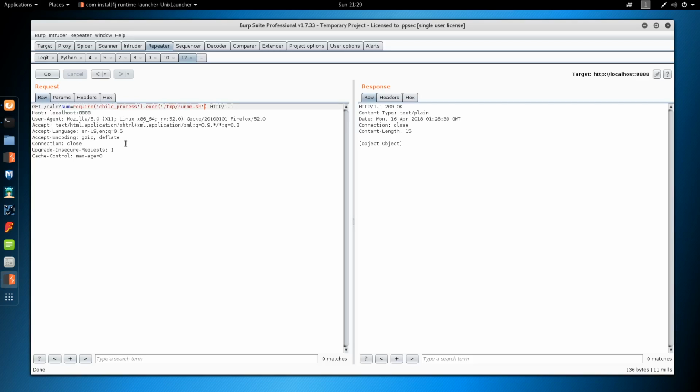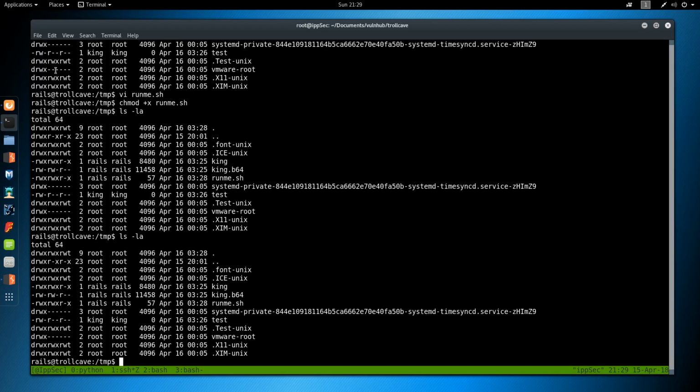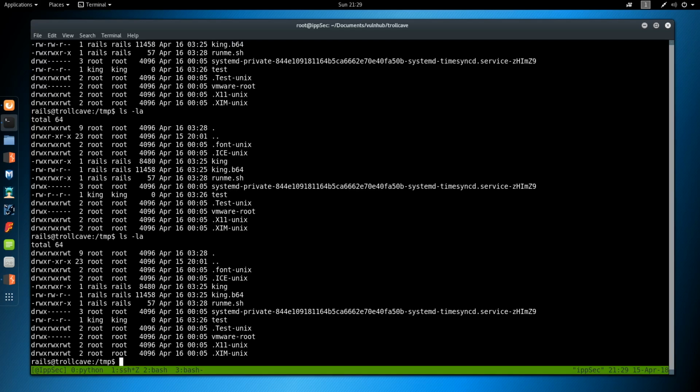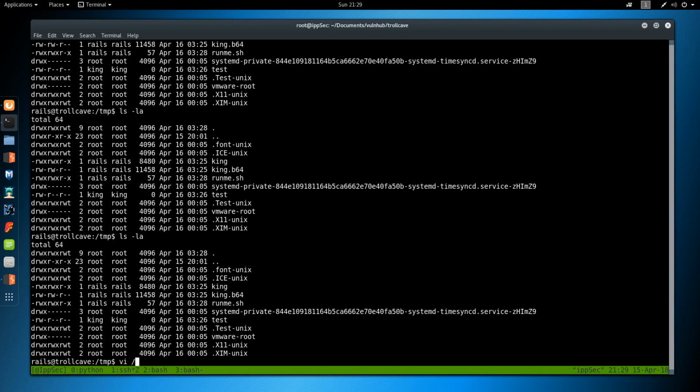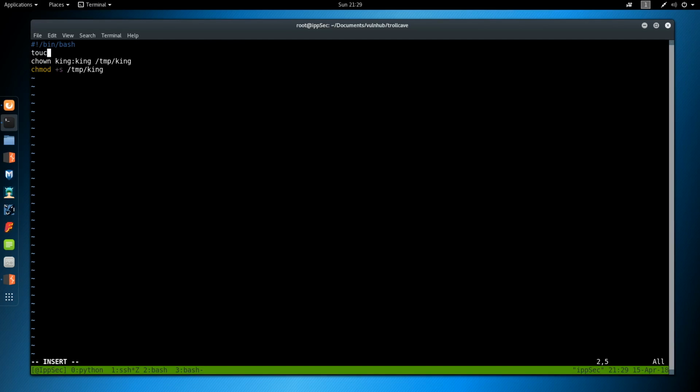So let's see. What if we go back and we try to do move temp king to temp king 2. Does that command work? No. Vi runme.sh, touch /tmp, we'll do pwned. So that's going to tell us if the script ran.